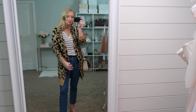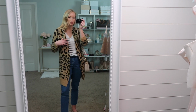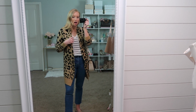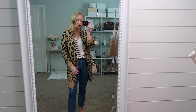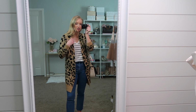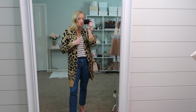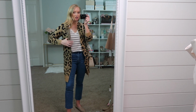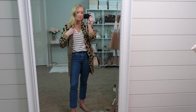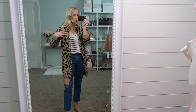And then this is the leopard cardigan. A lot of you guys loved this one, and it's on your wish list for the sale. I sized down. This is an extra small. I would size down a size at least. I talked about it in that video, but I don't love the inside of the cardigan. So if it gets too big, you'll have to kind of wrap it like that, and I'd rather it just be flat. So this one's really soft.